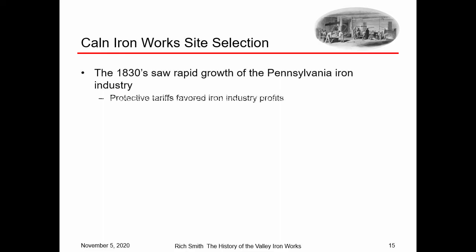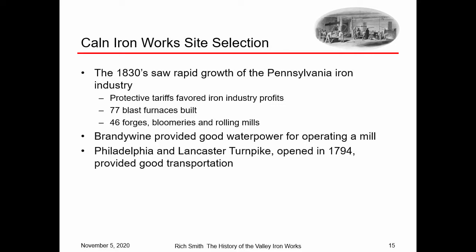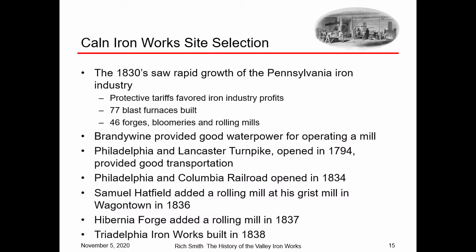The 1830s saw a rapid growth of the Pennsylvania iron industry. There were protective tariffs that favored the iron industry and generated tremendous profits. As a result, in the decade of the 1830s, there were 77 new blast furnaces built, along with 46 forges, bloomeries, and rolling mills. The Brandywine provided good water power for operating a mill, and it had good transportation opportunities. The Philadelphia and Lancaster Turnpike, which was opened in 1794, provided good road transportation. And then the Columbia Railroad had just opened in 1834.